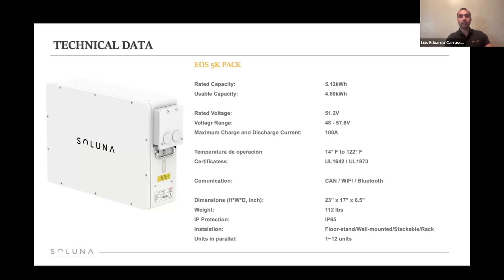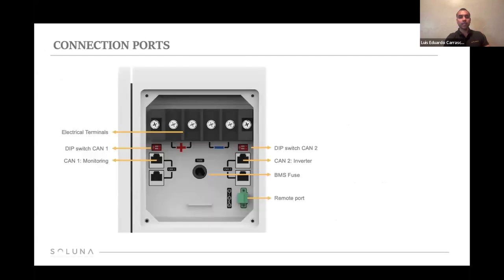Temperature operation is 14 Fahrenheit, and the weight is 112 pounds, with CAN communication, Wi-Fi for monitoring, and Bluetooth. It has all the certificates: UL 9540, UL 1973, and ingress protection IP65. This one is more versatile in that you can stack them, wall mount them, or rack them.